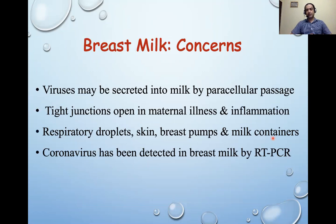Second, another concern is regarding breast milk. We all know that viruses can be secreted in the milk by paracellular passage. However, the secretion is increased when the mother is ill or is suffering from fever or infection. It is because of the opening of the tight junctions. Also, during feeding, there can be possible infections from droplets, skin-to-skin contact, breast pump, or infected milk containers. It has also been seen that coronavirus has been detected in breast milk in recent case reports.